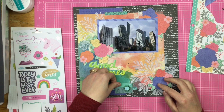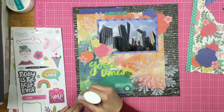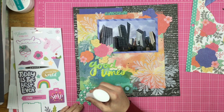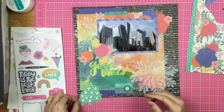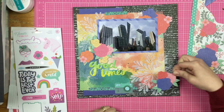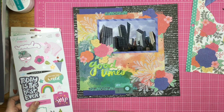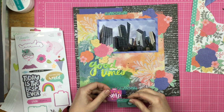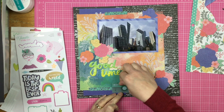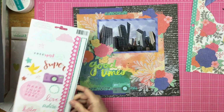I figure out where I want this camera to go, because I definitely want to include it. And then I notice that my glitz really isn't 100% dry, and my little guys are having a hard time sticking down to it. My little guys are my foam squares. My foam squares are having a hard time, so I add some of my Nuvo and press it down, and then that's going to make it work just fine.